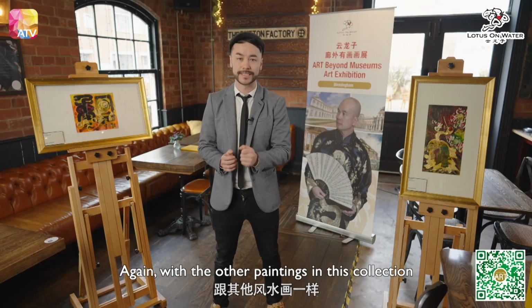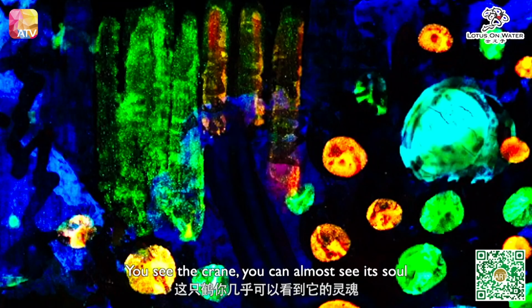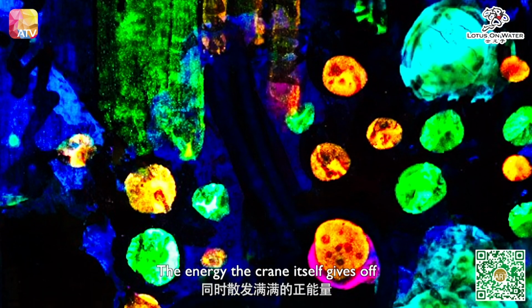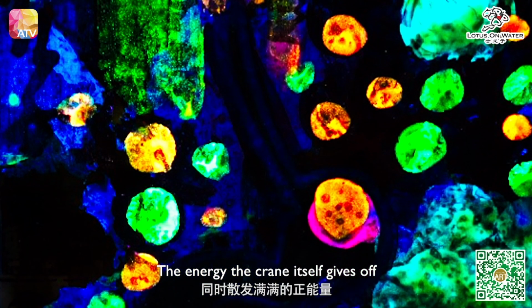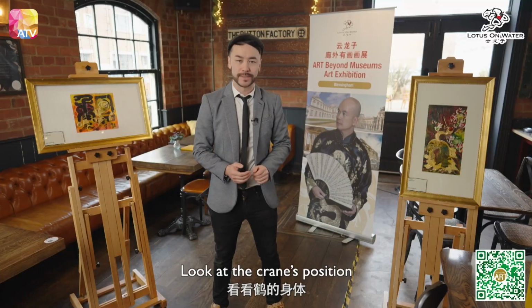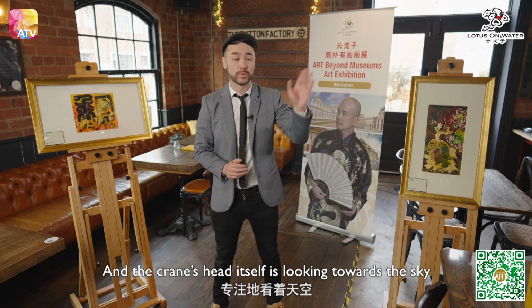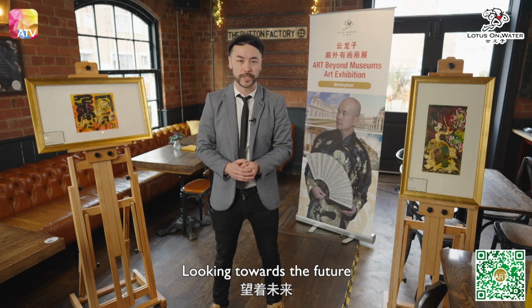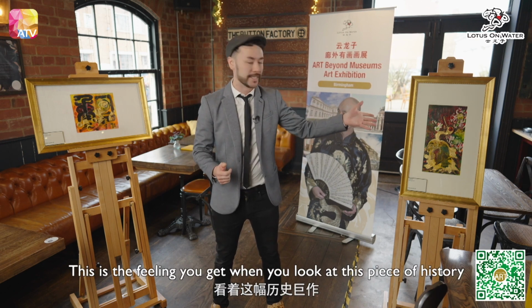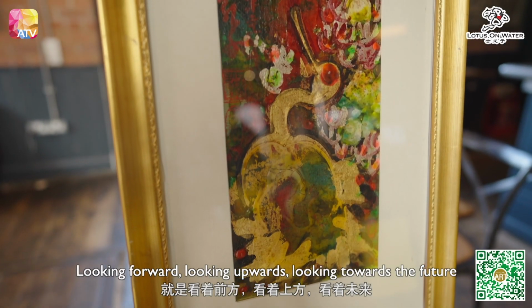Again, with the other paintings in this collection, under UV light, this painting completely changes. You see the crane for almost its soul, its actual being and what it is, the energy the crane itself gives off. And when we talk about victory in the title of the painting, look at the crane's position. Its neck is arched upwards and the crane's head itself is looking towards the sky, looking towards the future. And this is what it brings to you. This is the feelings you get when you look at this piece of history, this piece of artwork. Looking forward, looking upwards, looking towards the future.